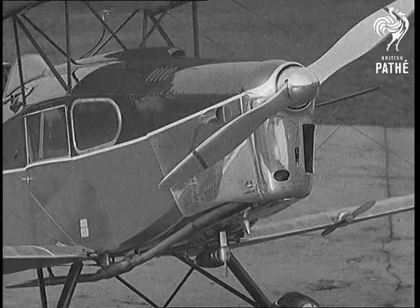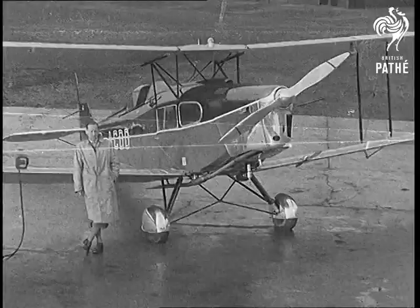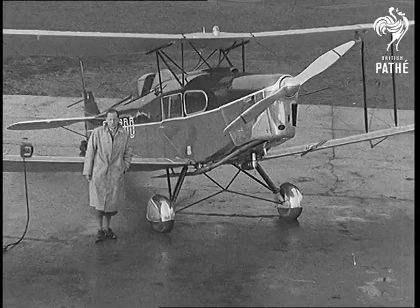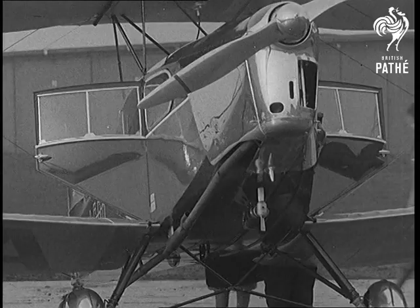Havilland Fox Moth, fitted with a Gypsy Major engine, is being handed over to the Prince of Wales on Monday. It's a standard machine, with the exception of one or two extra fittings. It has wireless transmission and steering kit, special navigation lighting, and the seats are slightly more comfortable than the standard.